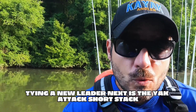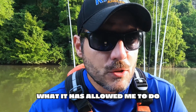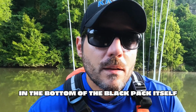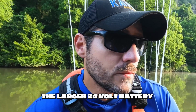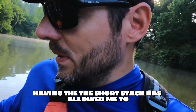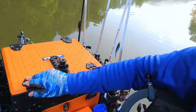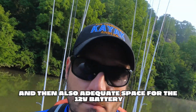Next is the YakAttack Shortstak. Aside from the obvious, storage space for tackle, what it has allowed me to do is store one of my 100 amp hour 12 volt batteries in the bottom of the black pack itself, because I have a 24 volt setup, and if you run a 24 volt setup, you have to either have the larger 24 volt battery, or 2 12 volt batteries. And so having the Shortstak has allowed me to not have to really downsize on any of the tackle that I bring with me, and I'm able to keep stuff in there. Still have space in the main compartment for some of the tackle, and then also adequate space for the 12 volt battery.